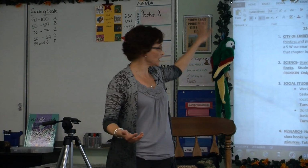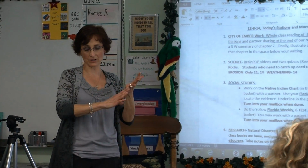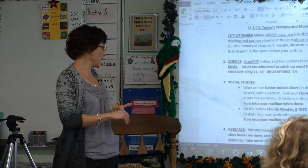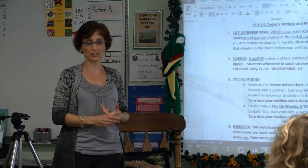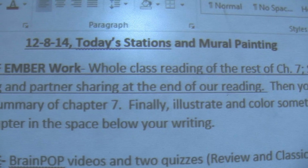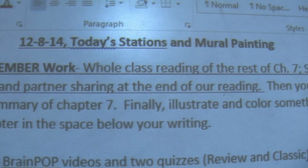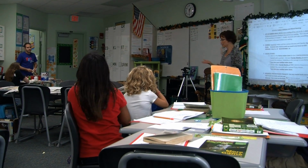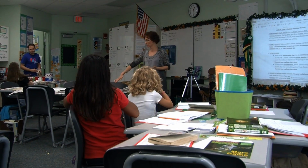We have a definite list of to-dos. So we have something in our science, social studies, reading, continue with your Ember work. And then we have research available. I do have desktops, and I brought the computers in the cart as well. Okay? So Michael's going to call the people that he wants to work on. We're going to try to wrap up FST. I know Aiden's going to work here.